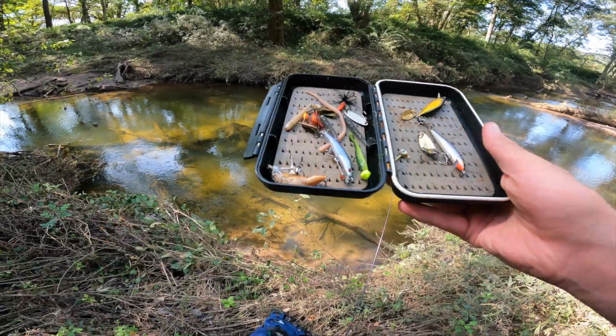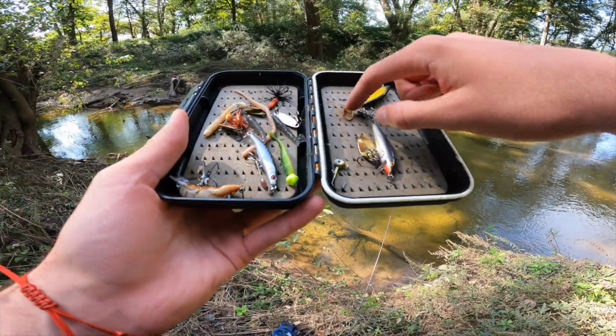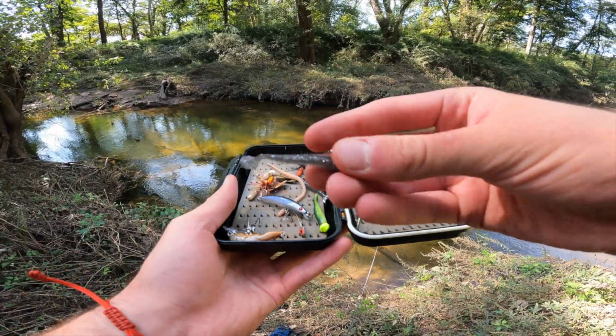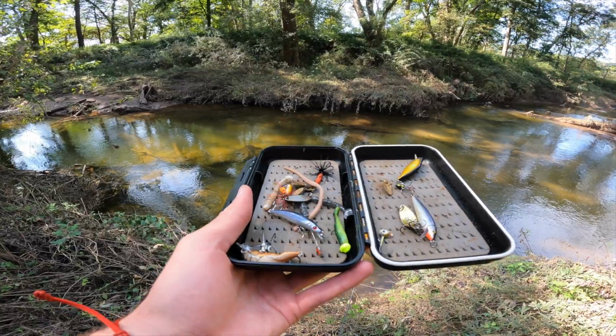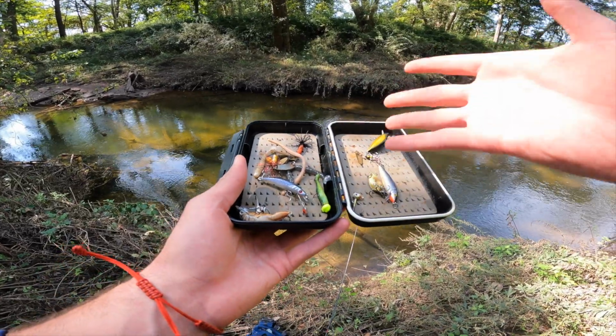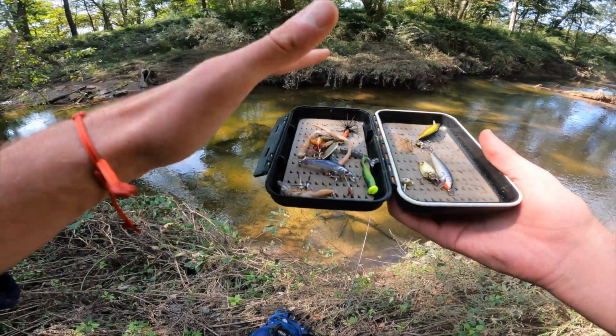All you need for trout fishing, the reason why I love it so much, is it's so simple. You could get away with just a couple jerk baits, spinners, some of these little 2-inch swim baits. They're my personal favorite. Maybe a little spoon if you're feeling daring, and that's it. I got like maybe 15 different lures in here, and they're gonna last me the whole day and many more trips to come. This is all I'm gonna pack.